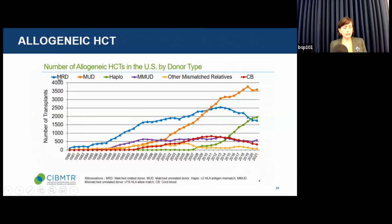This is a match related. This is family. Match unrelated, outside of the family, but same HLA typing. Haplo, this is half matched. This is growing exponentially. Those are the 2 major ones. So the match unrelated, and the green, as you can tell, those are exploding.